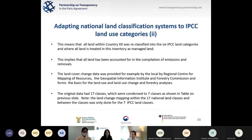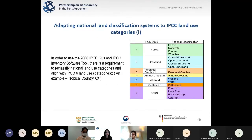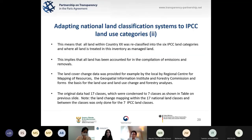Originally, they had 17 classes there, which were then condensed to 7. And also note that for land change mapping within the 17 classes and the IPCC, in this case we are saying 7 because there's a stratification there under perennial cropland and annual cropland. But normally, of course, it's 6 IPCC. This is just a subcategory there. But this was taken directly from a land cover remote sensing map. And this is how they aligned their national classification.